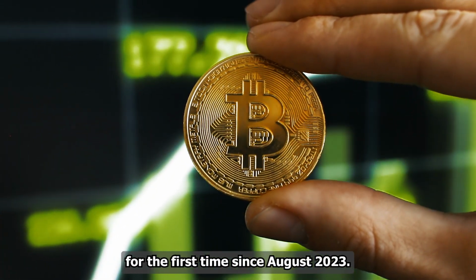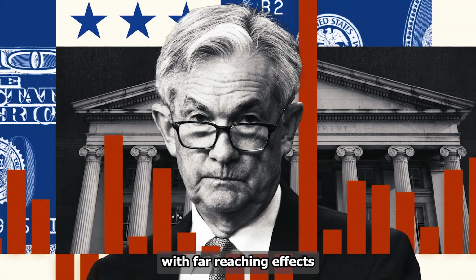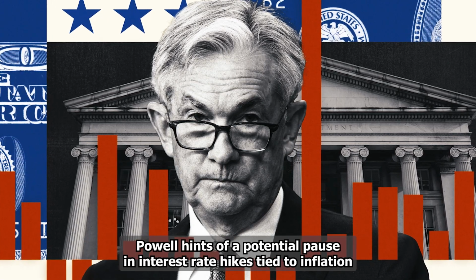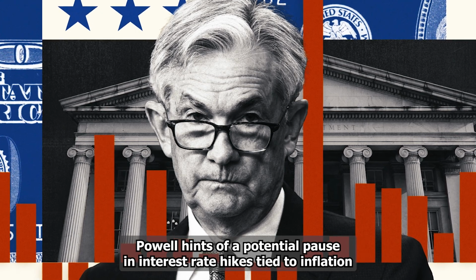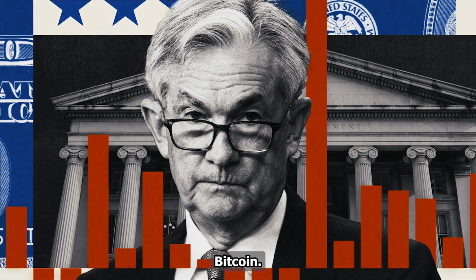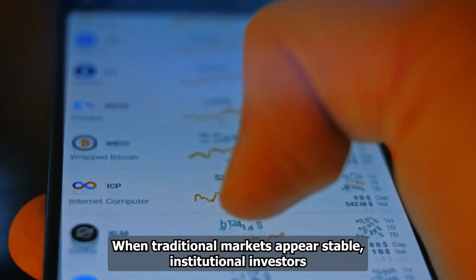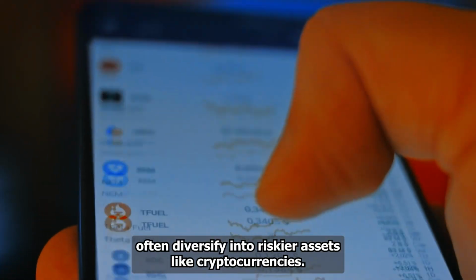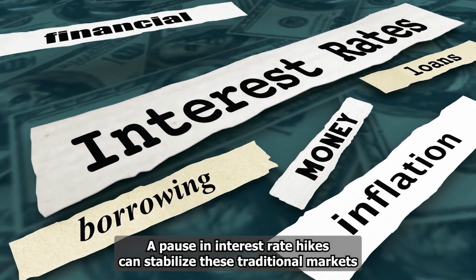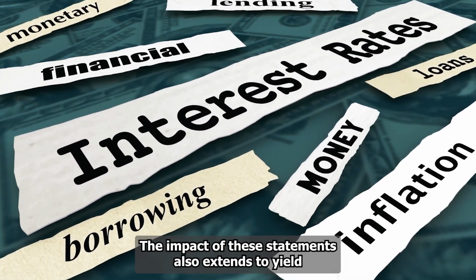time since August 2023. Jerome Powell, the Federal Reserve Chair, made unexpected remarks with far-reaching effects not only on traditional financial markets but also the cryptocurrency world. Powell's hints of a potential pause in interest rate hikes tied to inflation trends have a considerable influence on the crypto ecosystem, particularly Bitcoin. Such statements can lead to significant shifts in investor behavior. When traditional markets appear stable, institutional investors often diversify into riskier assets like cryptocurrencies. A pause in interest rate hikes can stabilize these traditional markets and potentially drive funds into the crypto sector. The impact of these statements also extends to yield.